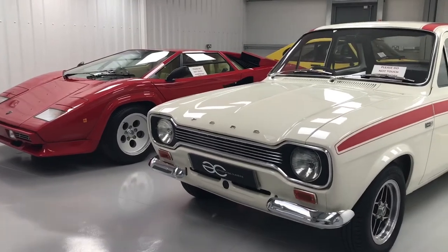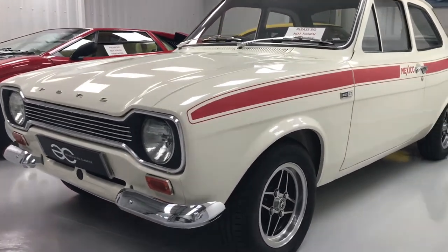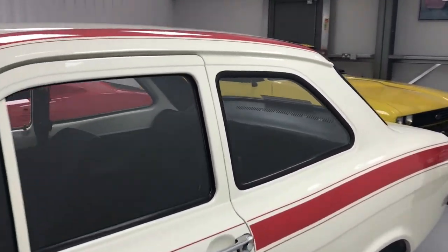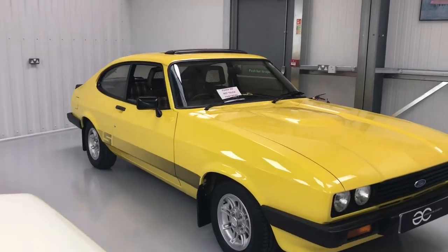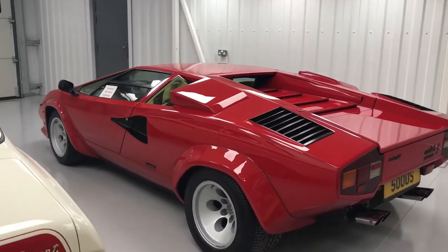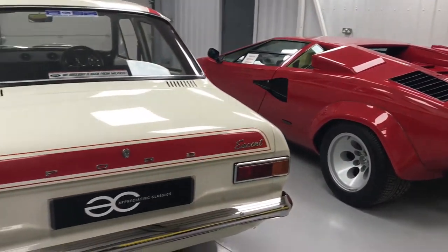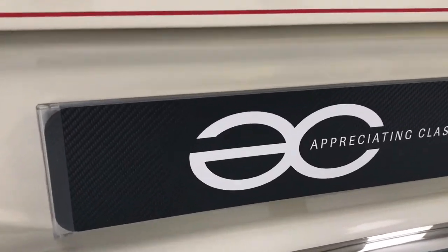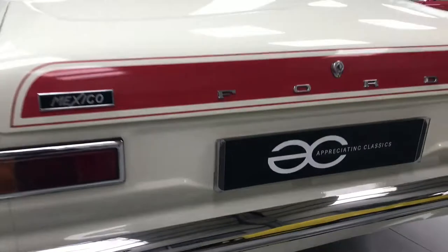So we are at Appreciating Classics in Loddon. And basically we're going to show you around the whole vicinity and what they do and what kind of cars they get. The reason why I'm wanting to do a company profile in the spotlight on these guys is because they are absolutely amazing, guys. They are literally in the UK pretty much second to none, as far as I'm aware. I'll take you around the factory, I'll show you Richard, and we'll ask him loads of questions, have a look at his stock and show you why they are just so damn good. Keep an eye on the video and keep watching.